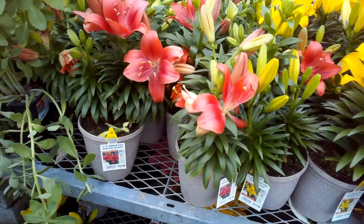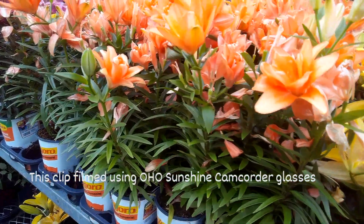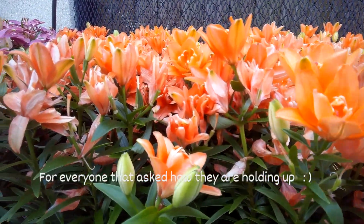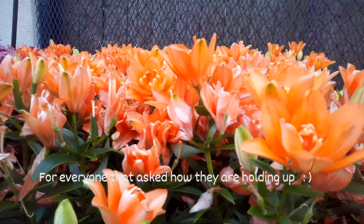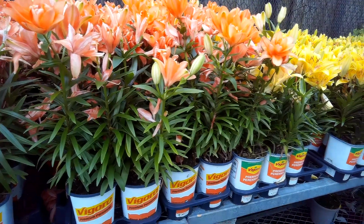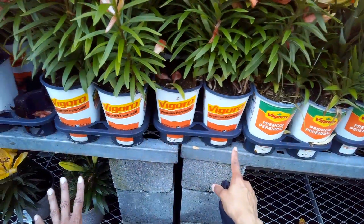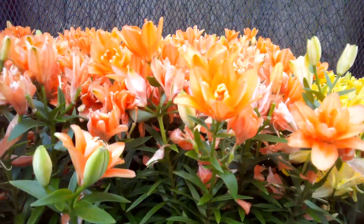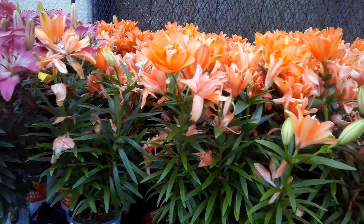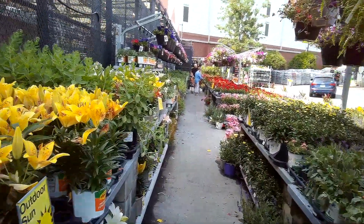Look at the color on that. Oh, goodness, this is so pretty. I love this. Look at this color. It's coral. Oh my goodness. This is the color of the flowers I have in the dining room. I wish I could take these home and keep them alive on the dining room table in a beautiful flower pot. Oh, that would be gorgeous. But these are outdoor plants. I absolutely love these. Every time I come to Home Depot, I just have to admire the flowers.